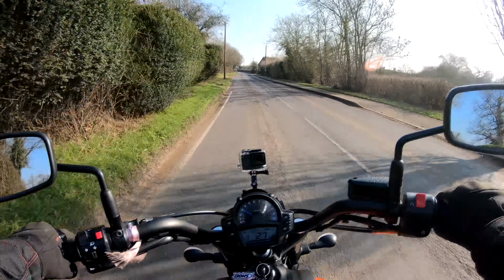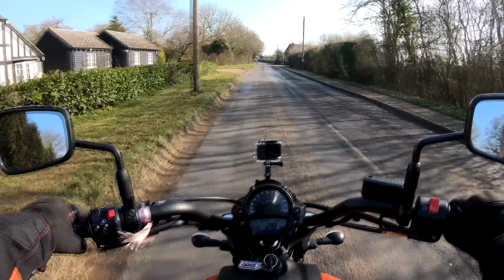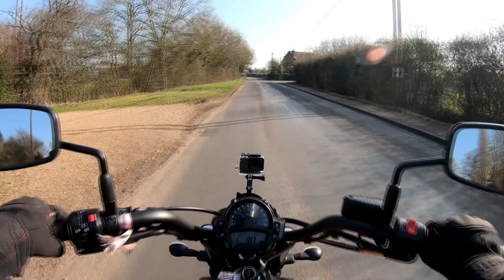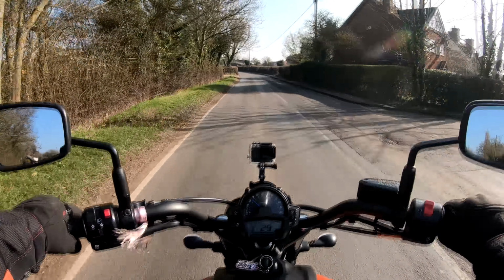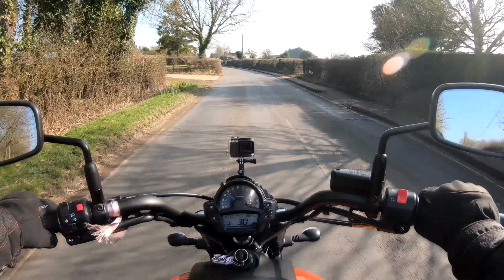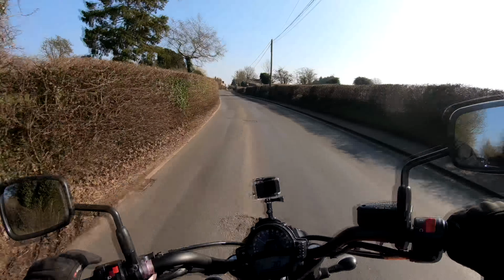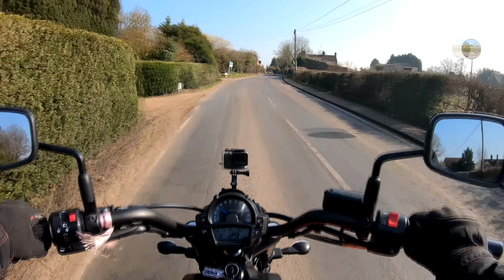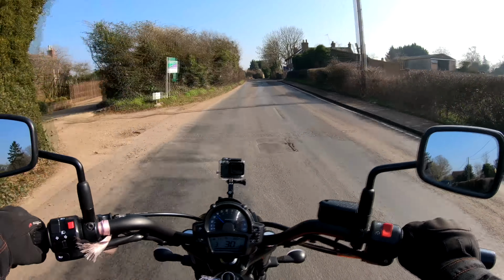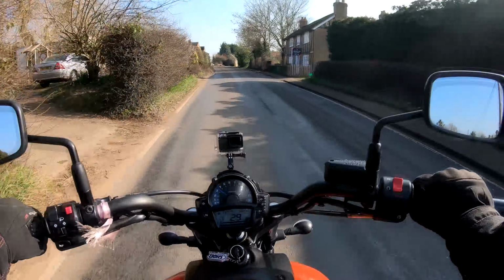Now, although there are three different seats available, the standard, the long reach, and the short reach, you can guess which one does which. The standard seat, which I'm currently running, as well as the standard setup, it's not entirely comfortable. Now, I could quite happily spend an hour or two on this bike, but after about an hour, let's say, it's going to get a little bit uncomfortable.